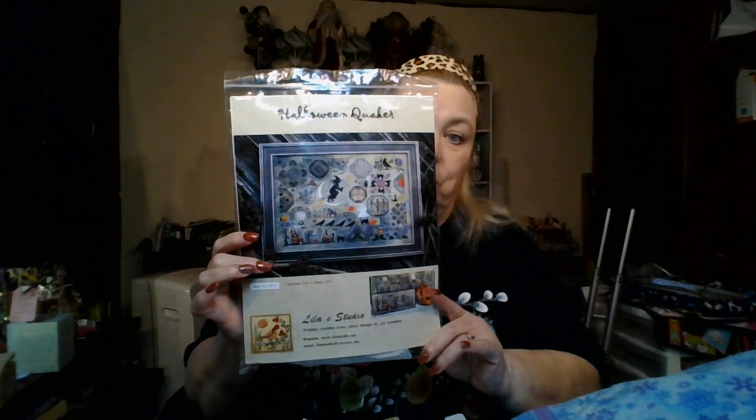Halloween Quaker was chosen from my cronies and to work on for the month. Some started it, some are just working on it. So that's Halloween Quaker by Lila's Studio. Absolutely love it.